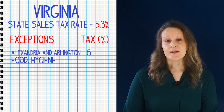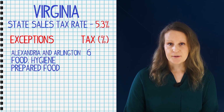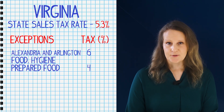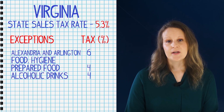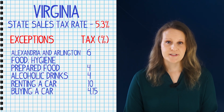Keep in mind that food is a bit more complicated of a category than you might think. If you're buying prepared food that does not count as groceries, you can expect to pay a 4% sales tax rate rather than the 1% rate for items like groceries. This 4% rate also applies to alcoholic drinks. And if you're renting a car, you can expect to pay a 10% tax. If you're buying a car, you'll be looking at a 4.15% tax.